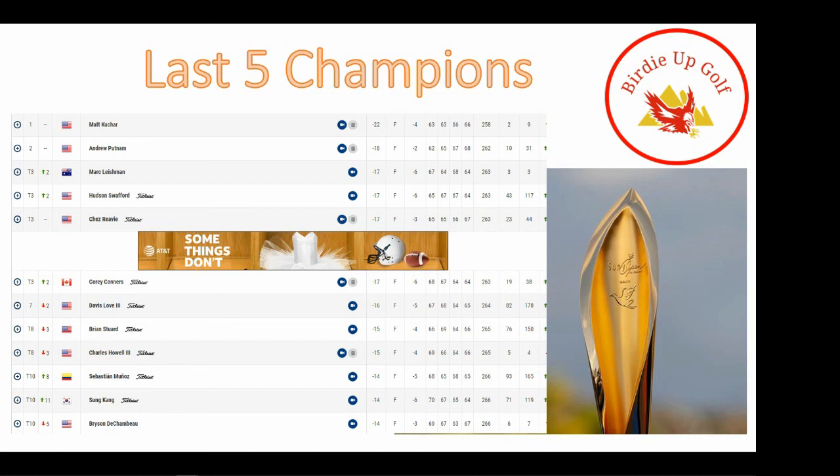Then Ches Reavie, a Kansas native, Arizona State grad, the champion last year at the Travelers Championship, and that was his first win in 11 years' time. Corey Conners, Canadian, he's had a good fall season, currently 58th in the world golf rankings.